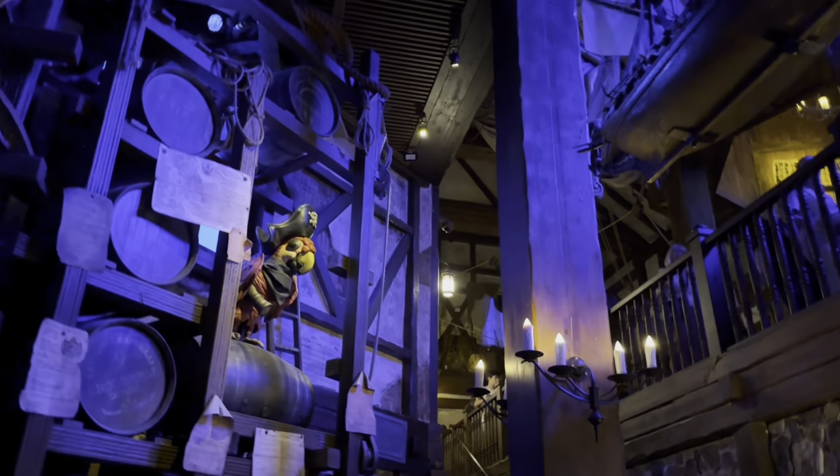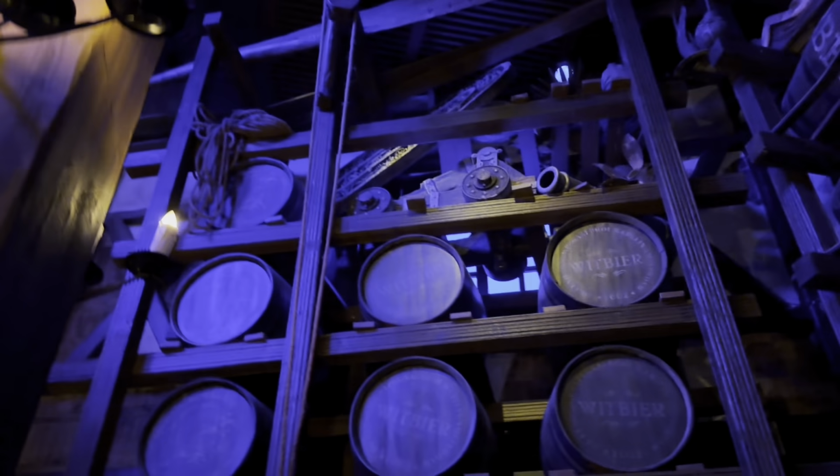Good dark ride, I love a good dark ride. 10 minute wait, not that long. Let's get on it. This is what I mean, just the theming in here is immaculate. Like, got waterfall, parrots. Oh my days, I'm absolutely blown away.